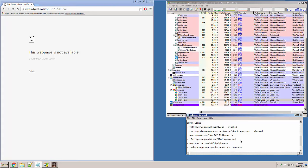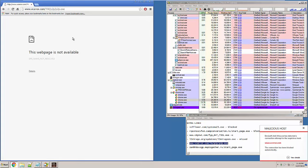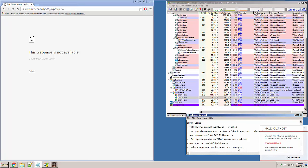I don't know why the web filter didn't block that, though. That's interesting. So we'll say that one was missed. We'll move on. Wow, I didn't even have the time to fully press enter before it blocked that one. Wow. So it's decent, I think.